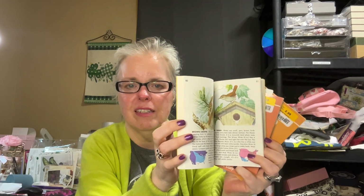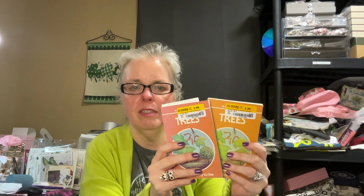But I found these today, half-price books, and I love these Golden Guide books. I have a listing on my Etsy shop right now for a lot of different paper packs from these. And then I found 2 tree ones, which were cheaper than the birds. These were only $2.99. It's funny because this one is discolored, but they're the same book. So I'll probably keep this one just because this is more the authentic color. And these are a little bit newer. These are from the 80s, and this one I think is from the 50s. So found those. I love finding those. I really do want to collect that entire series.